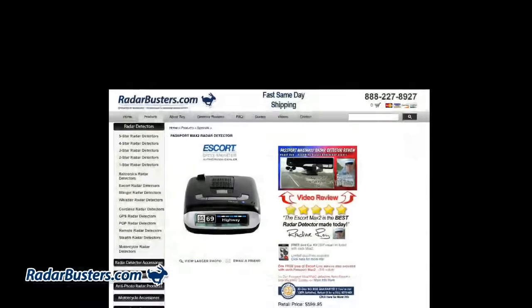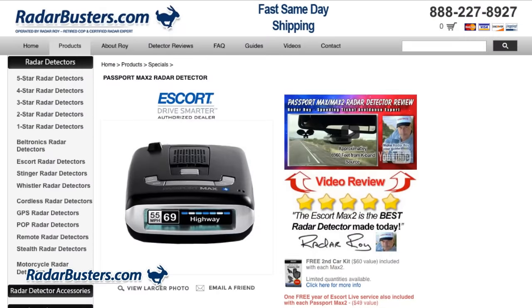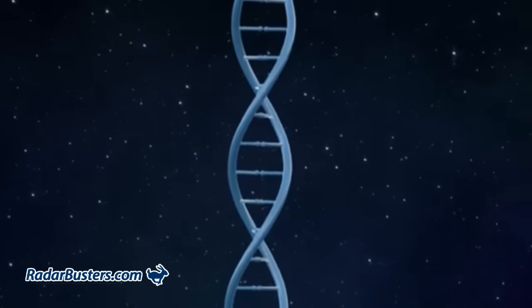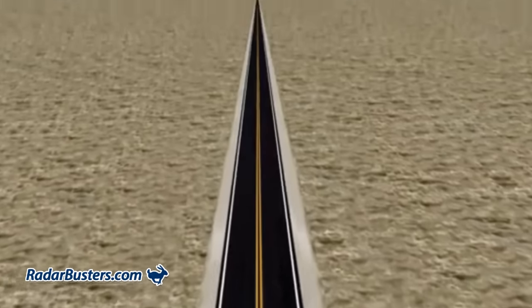Number 1, the Passport Max and Max 2. Both the Passport Max and the Max 2 utilize Escort's newest digital signal processing software and a new antenna design called the M5. The result is that both the Max and Max 2 are two of the best radar detectors on the market today, which are able to identify the DNA signature of a real police radar threat, while also being able to filter out those annoying false alerts.